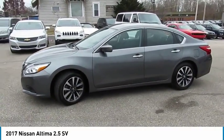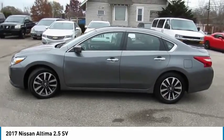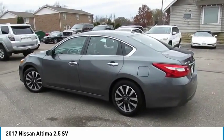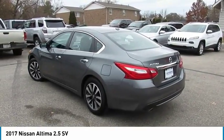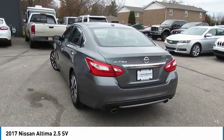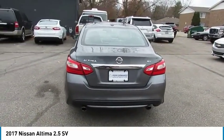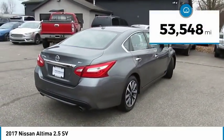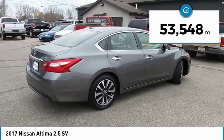Combine that with a powerful V6 or efficient four-cylinder engine, 6 standard airbags, and over 5,000 quality and performance tests, and you'll see the Nissan Altima is made to drive and built to last, and is priced below $15,000. This vehicle has less than 55,000 miles.